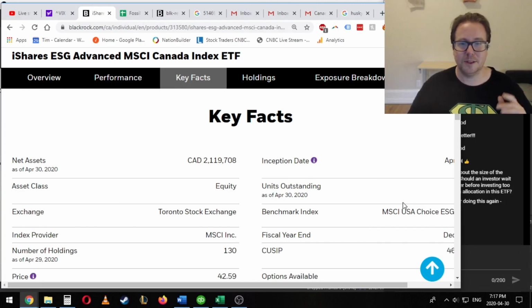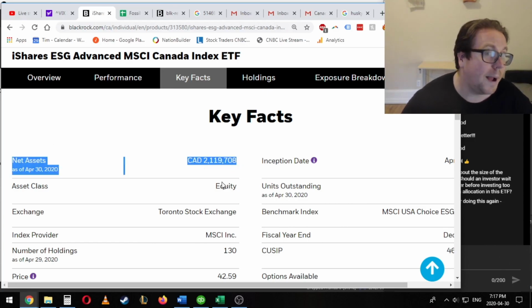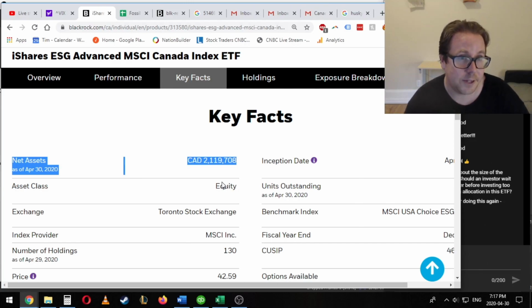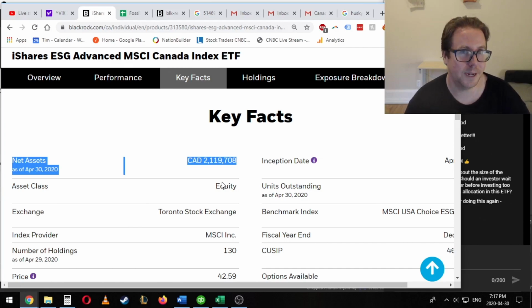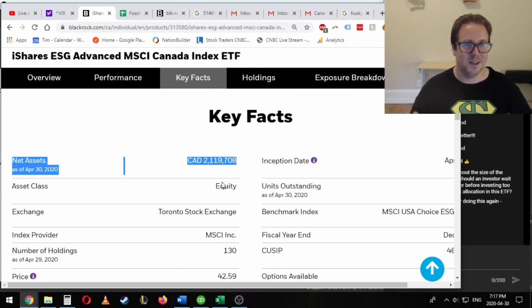It's one of these things where there is a little bit of a risk being one of the first through the gate here. So you can see here the net assets. What he's referring to is that there's about $2 million invested in this ETF, which isn't huge. To give you an idea, in order to break even, an ETF has to have about 100 million under management. Now, obviously, this is 2 weeks old, so it's going to take some time.